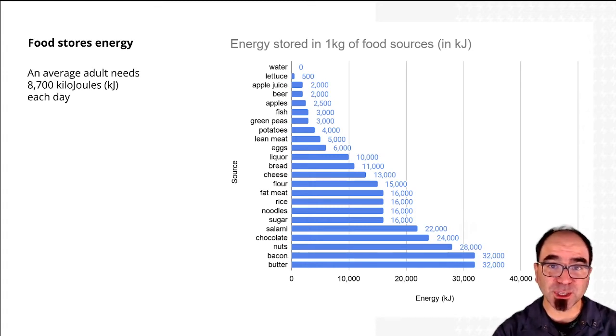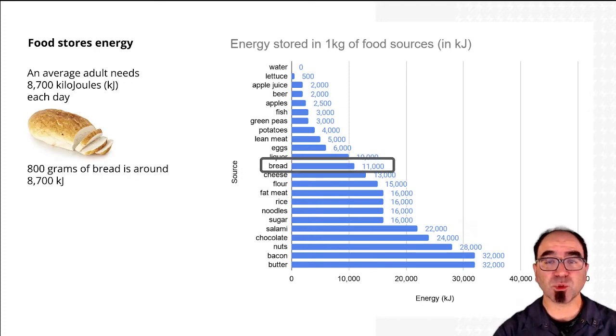And an average adult needs 8,700 kilojoules each day, which is the same amount of energy as a 2,000 calorie diet. We just use calories instead of kilojoules in the United States. So if an average adult eats 800 grams of bread, which is about 80% of a big loaf, they'd have all the energy they needed for that day.